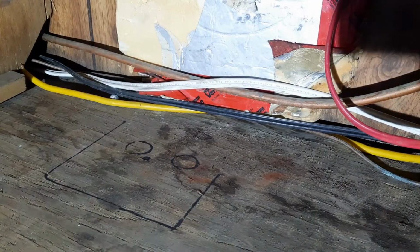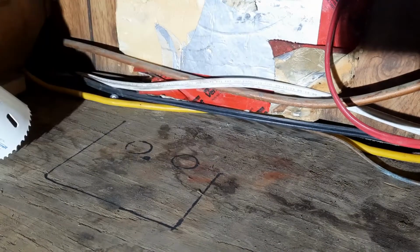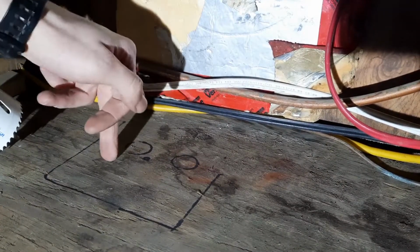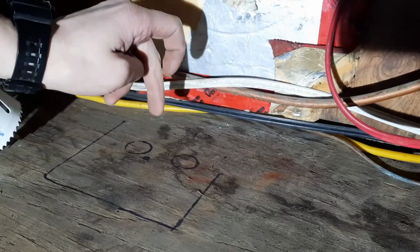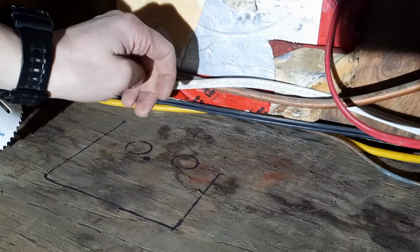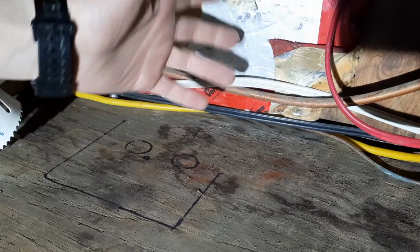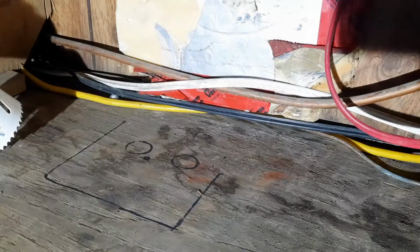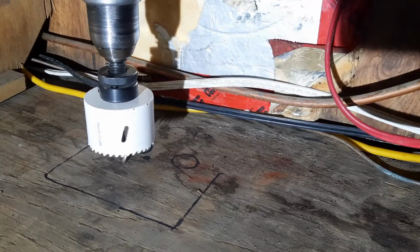So this is basically just how I have it marked out. I'm gonna drill four bigger holes with a hole saw. That way, when I drill them like this, I'll have lots of room underneath to be able to hook up the exhaust and the intake, and just lots of room in there to get tools in. That way, if I ever need to take it off, it'll be a little bit easier, and there's less hassle and less fighting with everything. So okay.